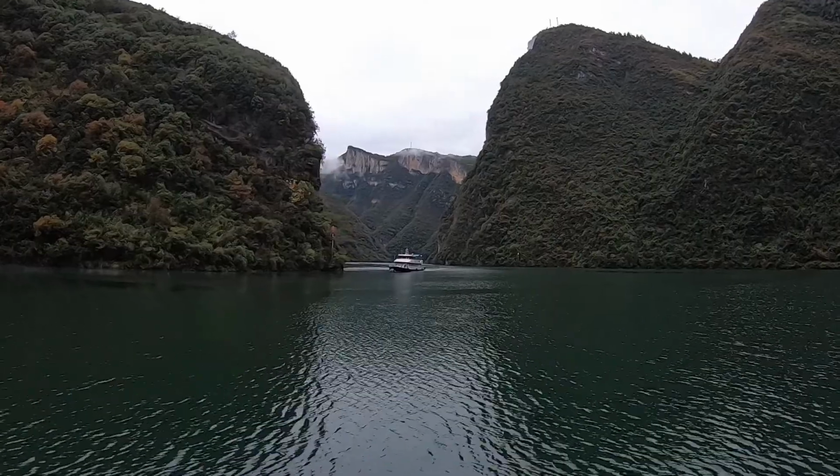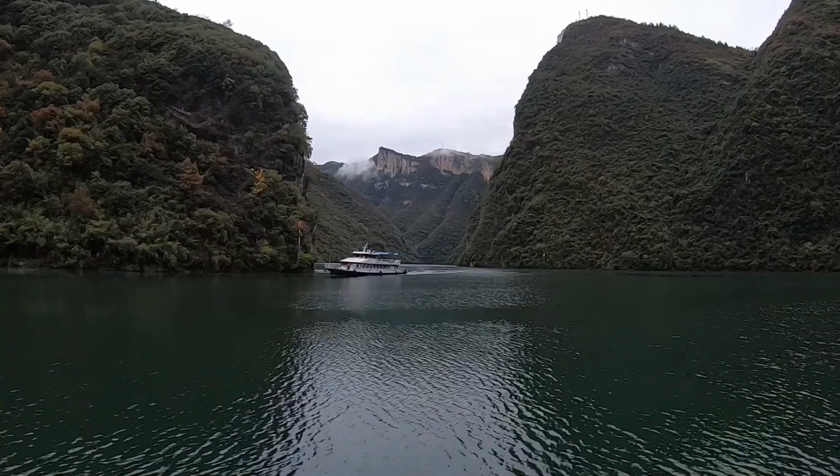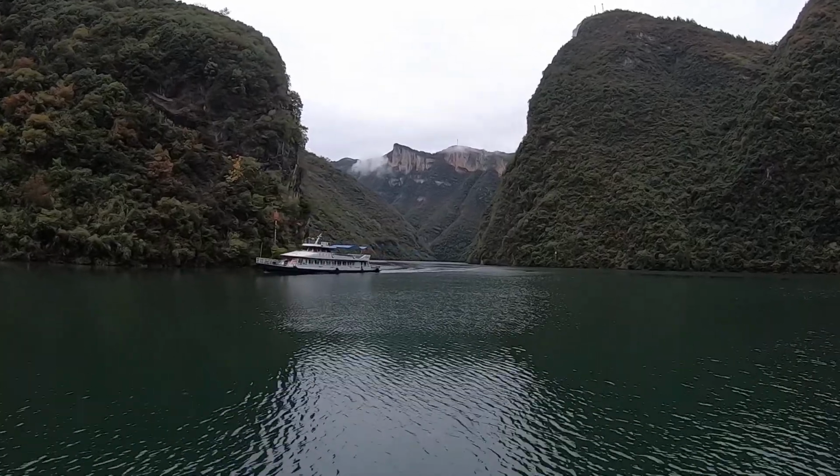Now we're heading through another small gorge further up the river, and you can see another small ferry going past us, which helps the locals get around this area.